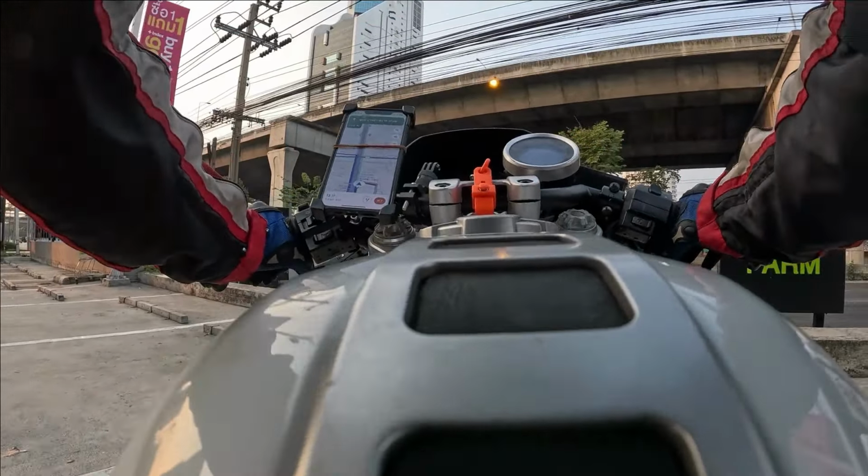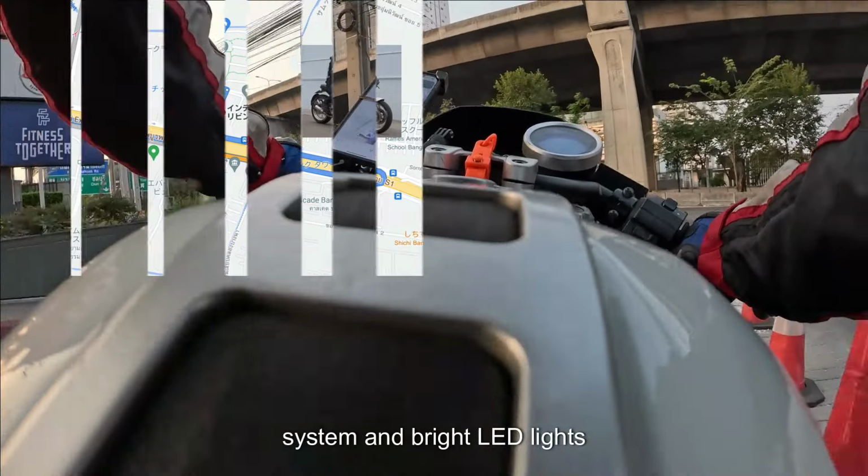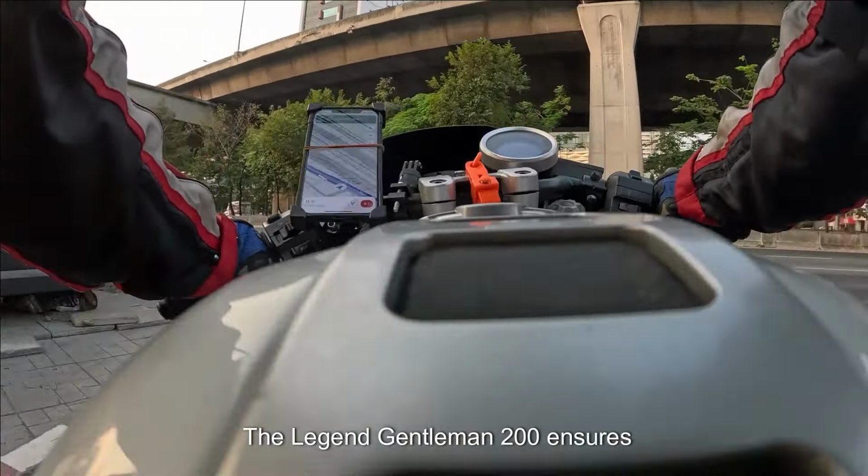Equipped with modern safety features, such as a responsive braking system and bright LED lights, the Legend Gentleman 200 ensures a safe ride. The GPX Legend Gentleman 200 is a stylish and powerful motorcycle that combines elegance with performance.